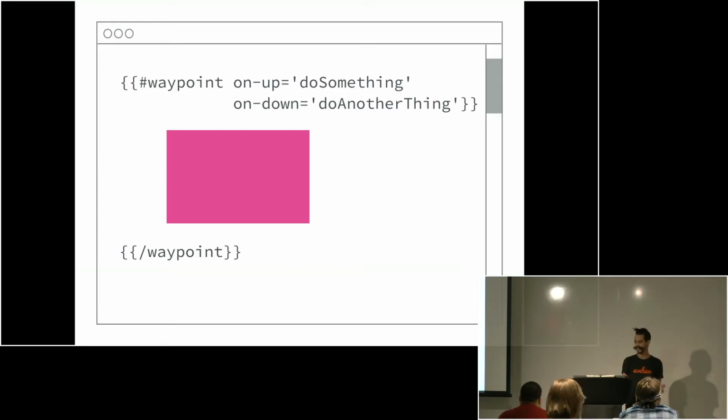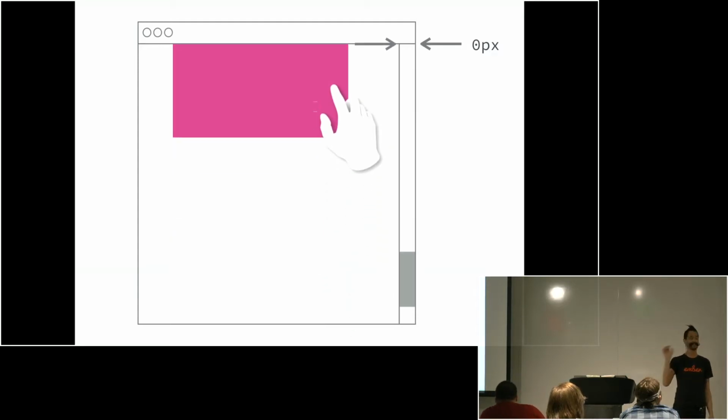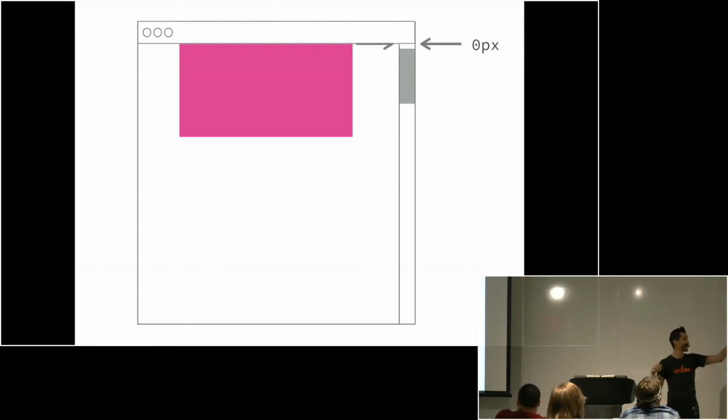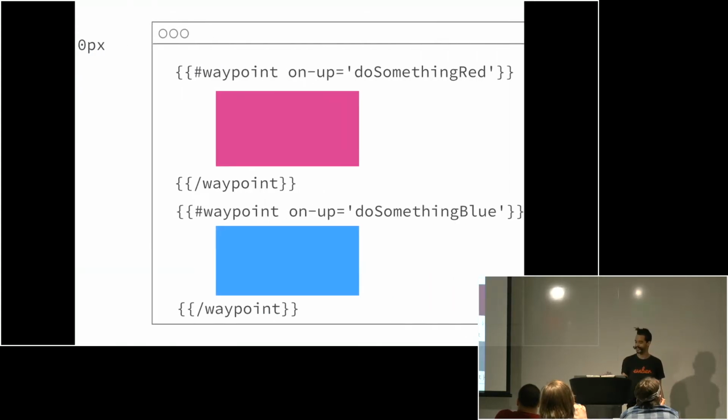So what does that actually look like? I made a handy little visual for you to understand. Here, the top is where I depicted 0 pixels, and as we scroll up, as soon as the item you have wrapped with the waypoint helper hits the top, it fires the action you've configured for scrolling up. Similarly, when you are scrolling that thing down and it hits the top, it fires the action you've configured for scrolling down. Okay, so that seems pretty straightforward.